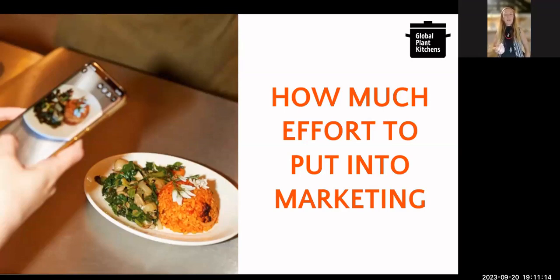So perhaps when you're starting out, it just might need to be something that you're doing as a founder or as part of the founding team that are setting up your project. So that's kind of how much effort to put into it. How much budget to put into it is also really critical.